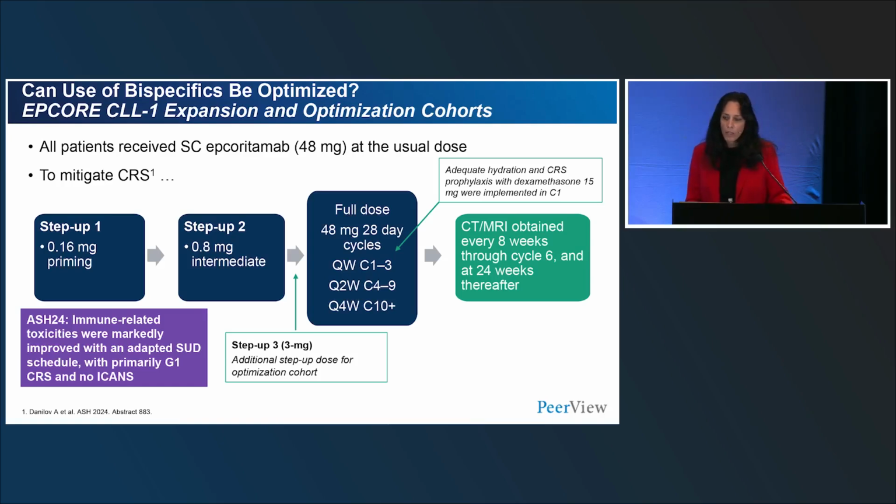But what are we looking at with the epcoritamab in CLL? So typically, the way this drug is being given, it's a sub-Q injection, and it's also ramped up with priming that's given sub-Q once a week. So you go from a low dose to an intermediate dose, and then patients are typically, at least right now, being admitted for their full dose at 48 milligrams, and then they receive this once a week for cycles 1 to 3, and then every 2 weeks, cycles 4 to 9, and then once a month after that for cycles 10 on. Because patients need to be admitted, obviously that could be a little problematic when we talk about access of care and whether patients can do that depending upon where they are.